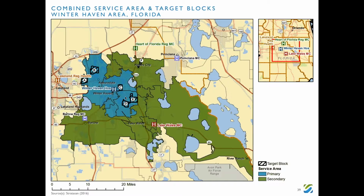Block groups are actually part of the Census Bureau, and block groups are redrawn every 10 years. They're very similar to a census tract. Census tracts tend to be bigger, and census tracts tend to be more based on population density. Block groups are drawn literally as a group of blocks.